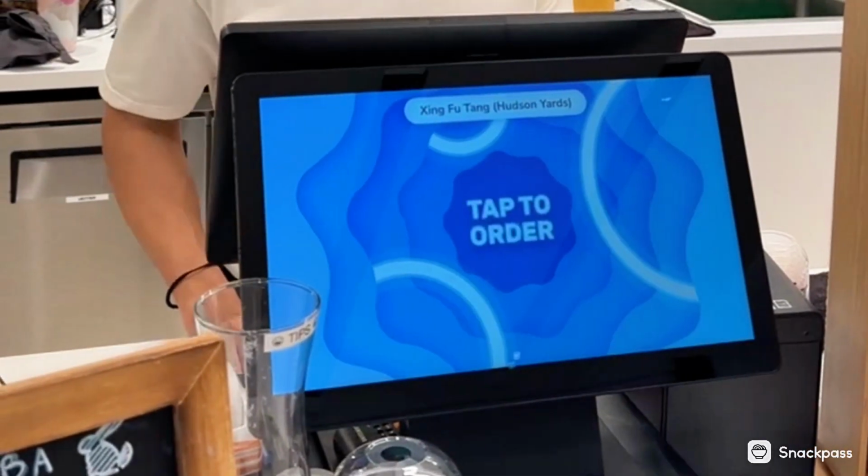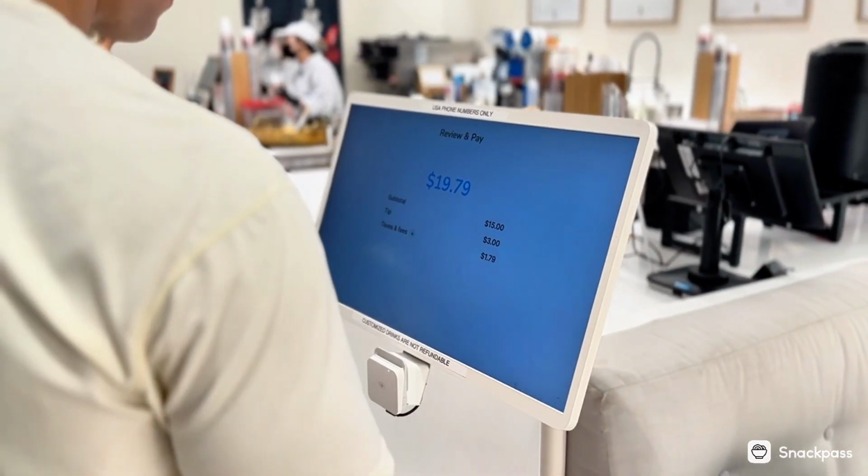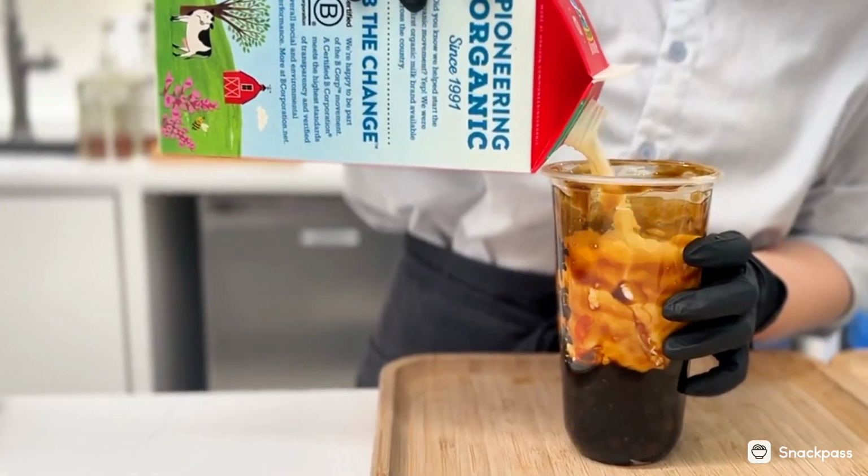When it comes time to really service a lot of tickets in short order, it is very helpful to be able to turn the POS into a kiosk, turn on the other kiosk, and have customers order for themselves, and then dedicate that manpower to making the actual drinks.